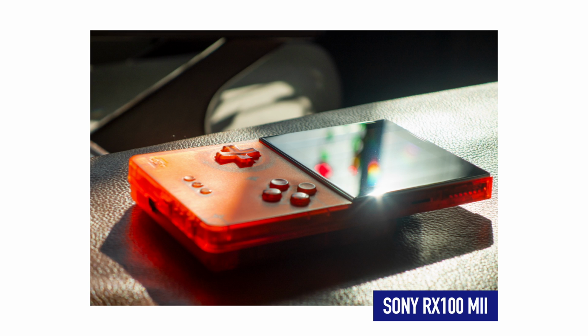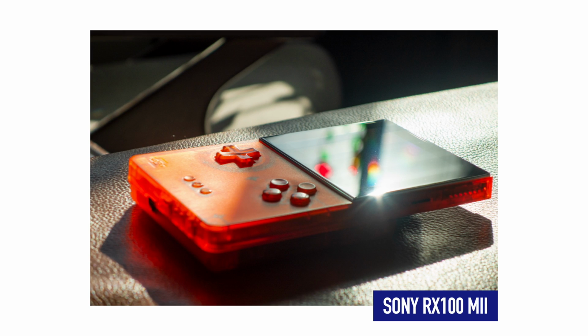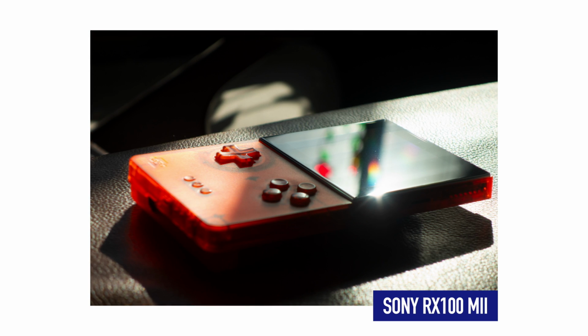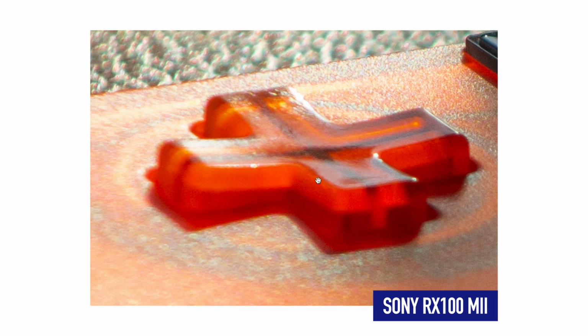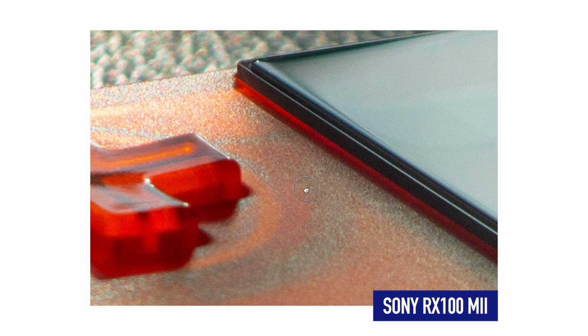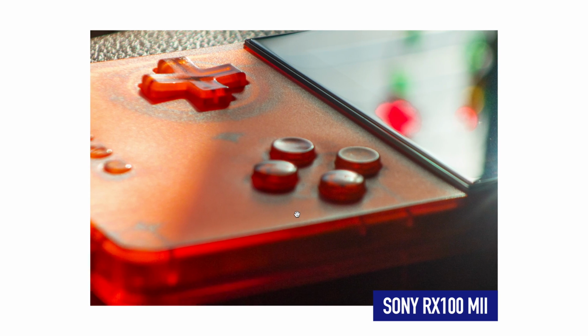And you could really see that in this comparison right here. I have 2 images of my analog pocket, one with my RX100, which I shot in RAW and tried to get as close as I could to the color profile of the iPhone. The details that the RX100 picks up are just delicious. I mean, don't you want to lick this D-pad? The texture of the handheld is super clear. You can almost see the individual pixels of the screen shimmering in the sunlight. The overall image is just so crisp in the parts that are in focus.